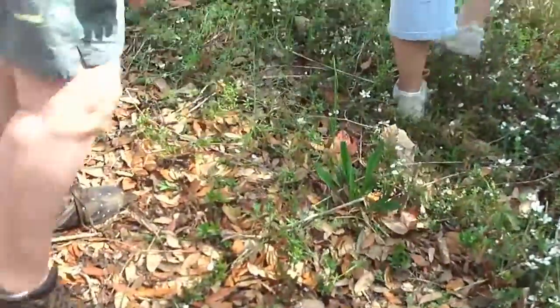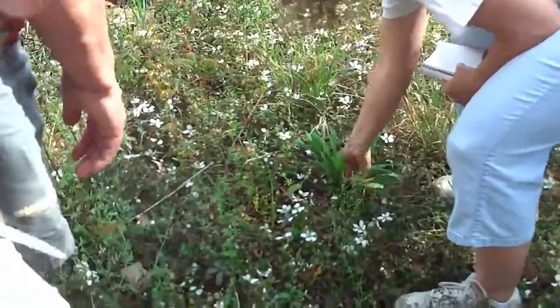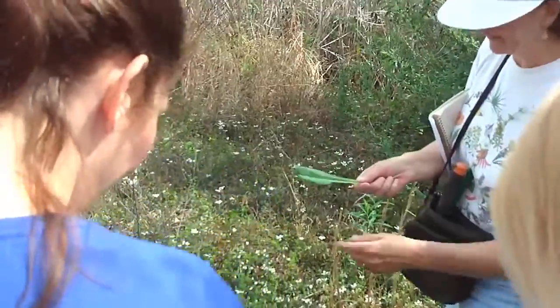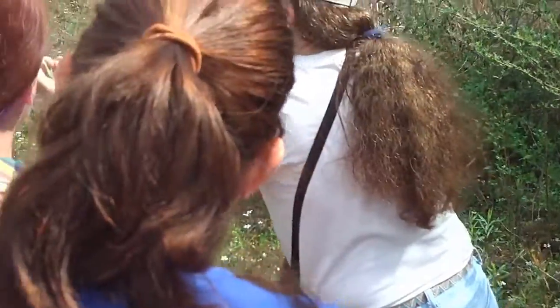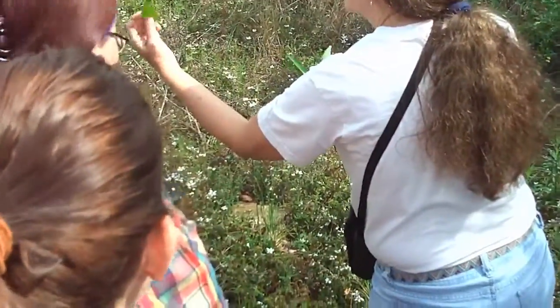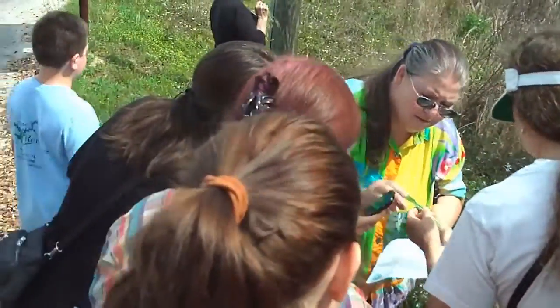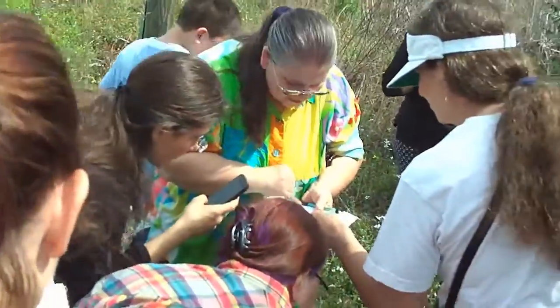There is plantain. There's the broadleaf. This one is a purple lettuce. Does the broadleaf plantain grow down here? Yes, it does, not as much, but I've seen this everywhere. Oh, I see, on the back of the spine. And this one doesn't have it. And this one is edible.